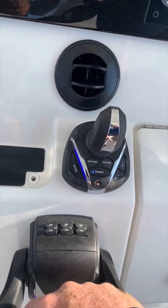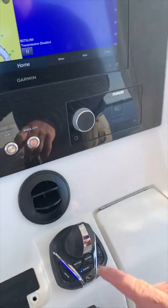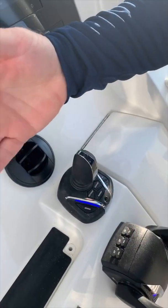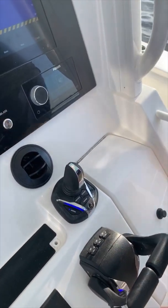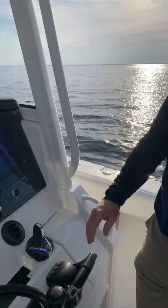Old school people will see new binnacles here, and you can still control the boat normally right here. Matter of fact, I'll show you. I have it in joystick mode right now. If I simply put it in gear, it just disengages my joystick, and I'm right back to moving normal. So as simple as that to disengage. If I want to re-engage, I simply hit the button and I re-engage it right to the point. Now I can put it in whatever mode I want.